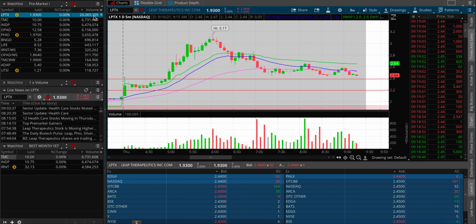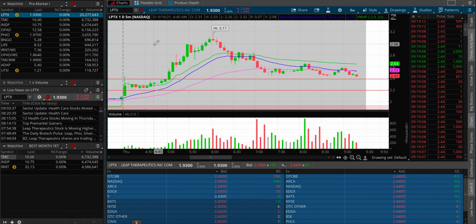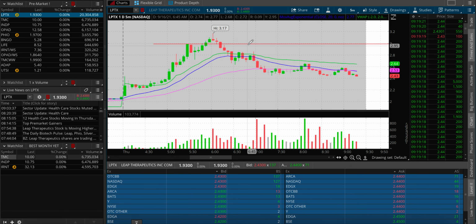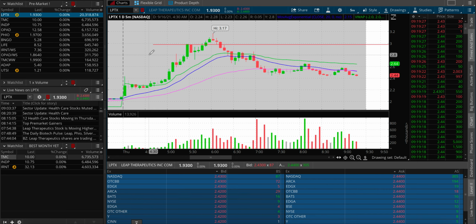First stock is LPTX. I feel like this one was on the scanner earlier this week and didn't really do much after bell. So we shall see. Actually, remove all the old drawings first. So we're going to chart some levels of support and resistance.